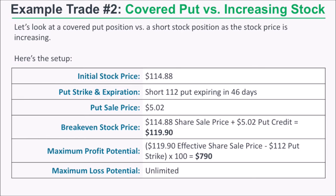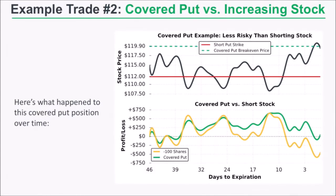So let's go ahead and take a look at what happens as the stock price is changing through time. In this example, we can see that the stock price starts around 115 and remains range bound through the expiration of the short put. Now at expiration, the stock price is just below the break-even of $119.90, in which case we have a small profit on the covered put position.